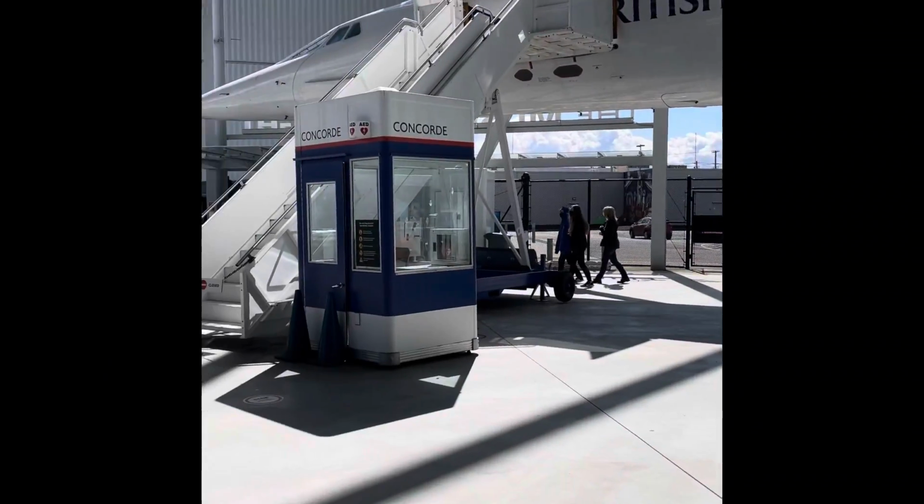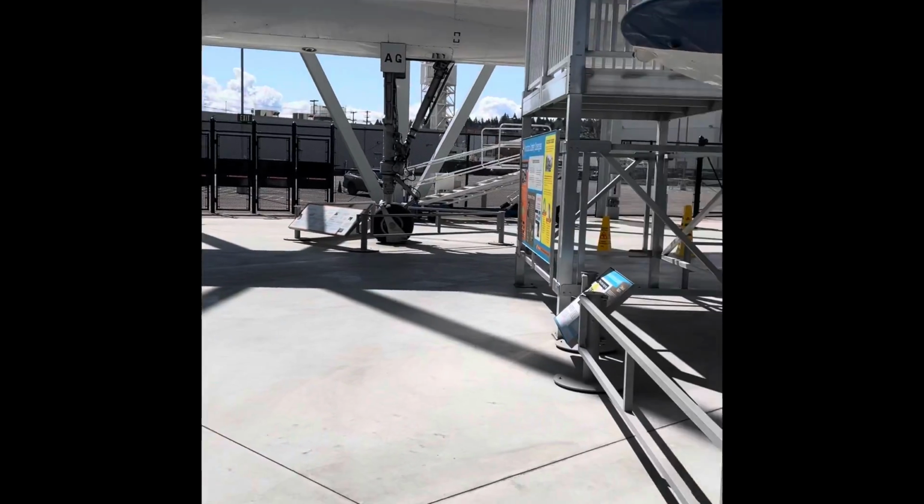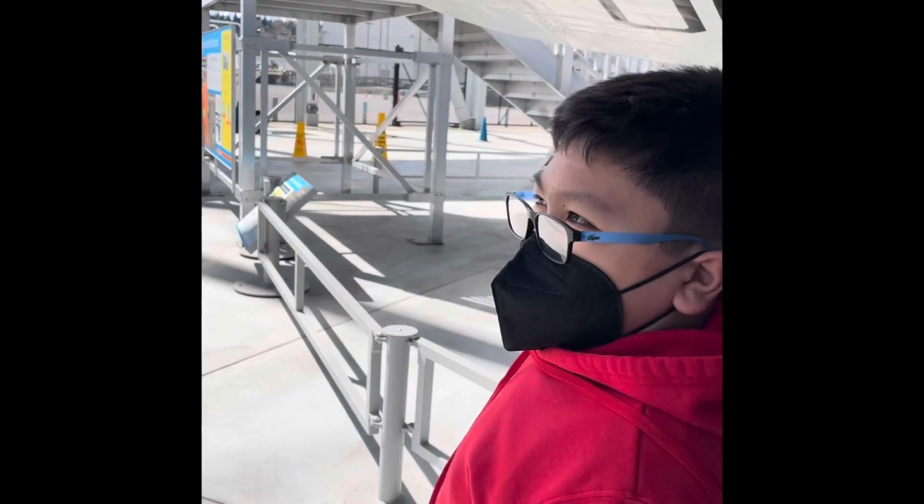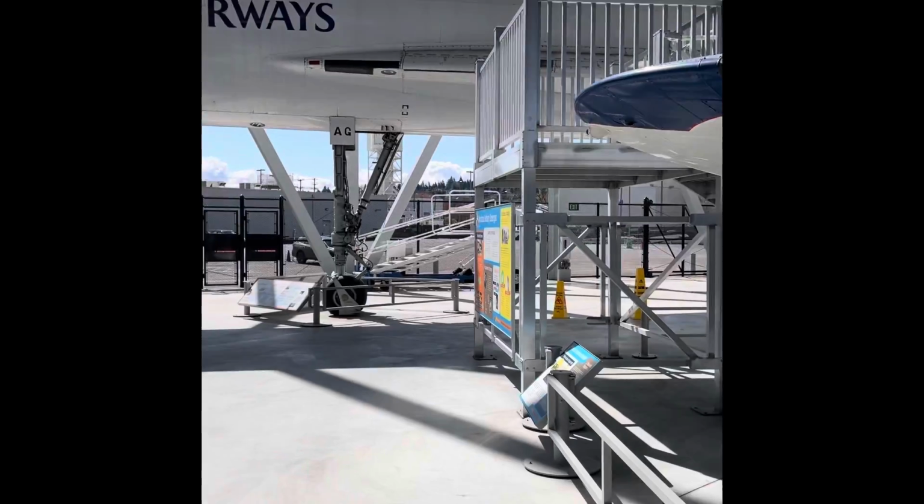The two only disadvantages of the Concorde are, one, that taxiing to the runway from the gates takes up a lot of fuel already, and two, the engines in the back made a lot of noise.